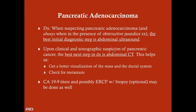So for diagnosis, when you suspect pancreatic adenocarcinoma, okay, I already said that. So best initial diagnostic step is ultrasound. Once you get the ultrasound, if you're suspicious of pancreatic cancer, i.e. you see Courvoisier's gallbladder, see a dilated common bile duct, dilated pancreatic duct, fullness at the head or fullness at the tail, the best next diagnostic step is abdominal CT.